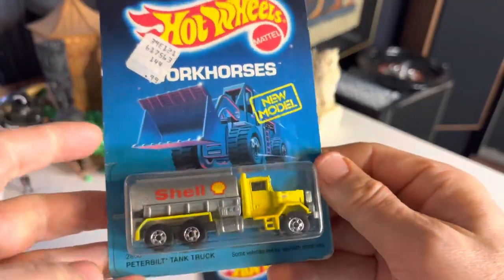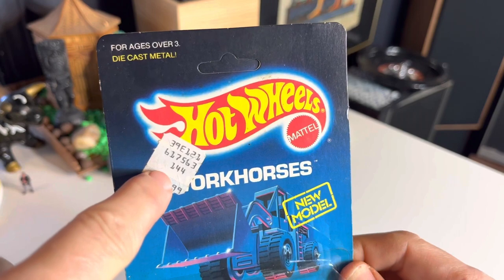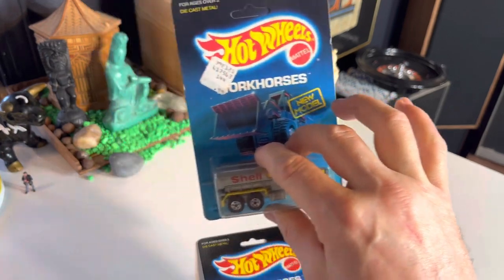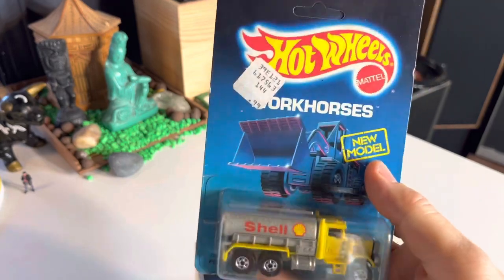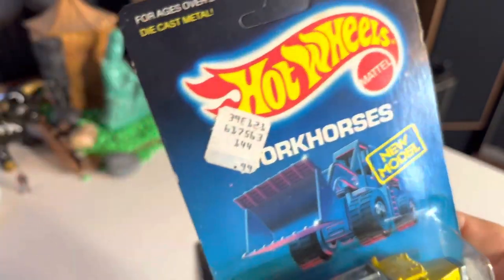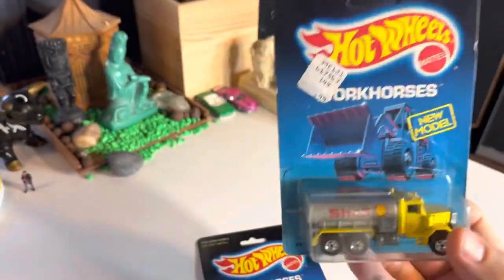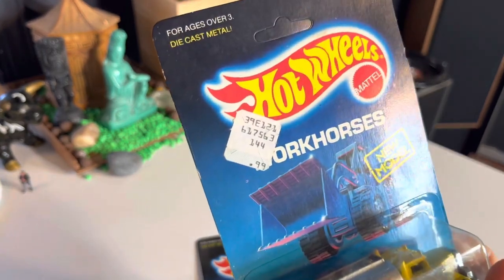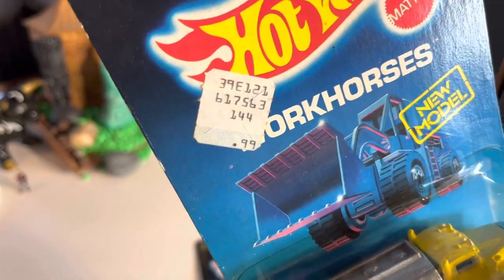You can see this says new model in yellow, and it's unpunched and has a tag, which tells me it definitely wasn't on a peg, so it was more likely sitting on a Hot Wheels display case and you pull it off. That's what I think anyway, since it was tagged as well. And the tag, remember, these were sitting on the shelves in 1989. Jack bought them locally in Asheville. I keep saying that, and that's what's so cool to me. I recognize this tag, and I really suspect that it's an Eckerd's tag.